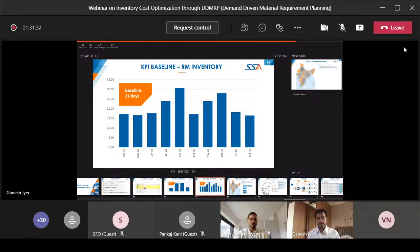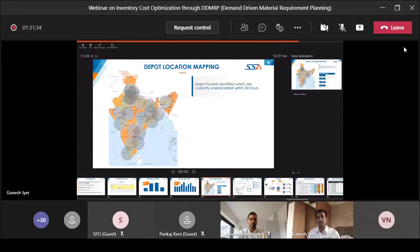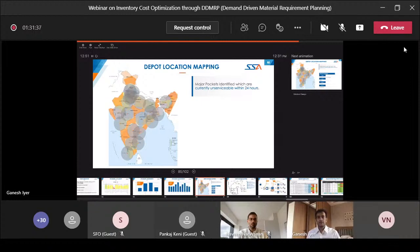So the opportunity then came up from these two baselines. And then getting onto the distribution side, the goal was how do you make the dealerships, any demand which comes from any dealer, should be serviced within 24 hours. That was the whole idea. So we look at the whole distribution centers, where they are across the country, where our manufacturing centers are, which is what we call the mother hub, and then it distributes regionally to the distribution centers and then on to the dealers.